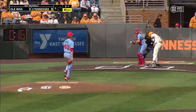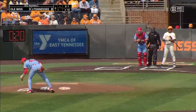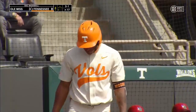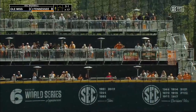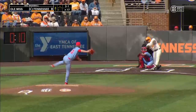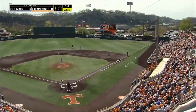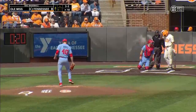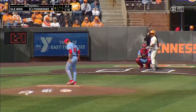2-1 is down and away. You know, it's interesting. The SEMO Hitmo sign is not there in left center today. Maybe they knew that the wind was drifting the other way and he was going to go oppo. It's interesting. I don't see it anywhere else. I thought maybe they would shift it over to right. 3-1, fouled away. I thought they'd take our advice and move it back. Well, that was part of what our thinking. Yeah, Curley hit one relatively close to where that sign is.